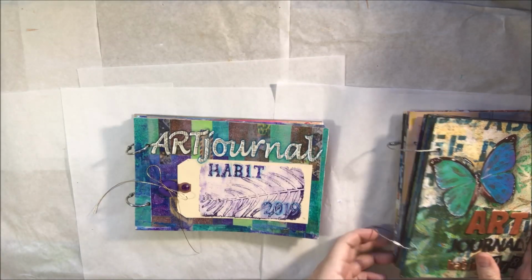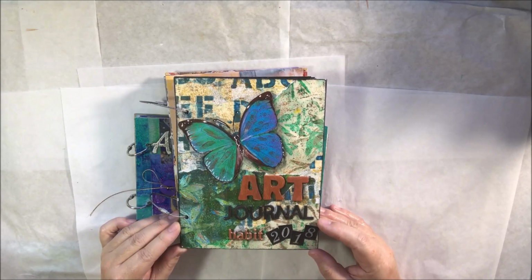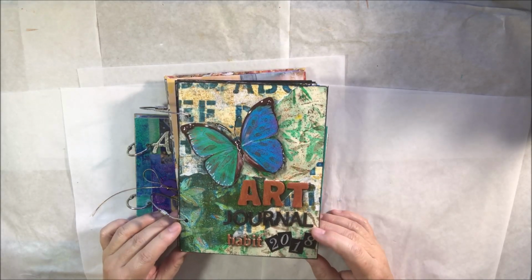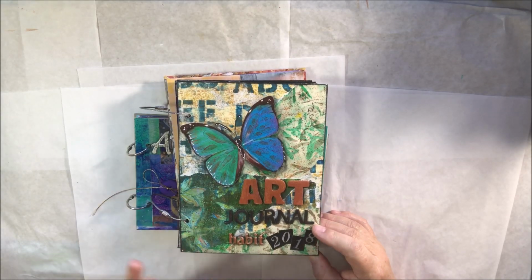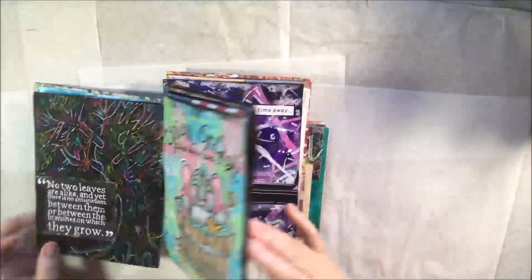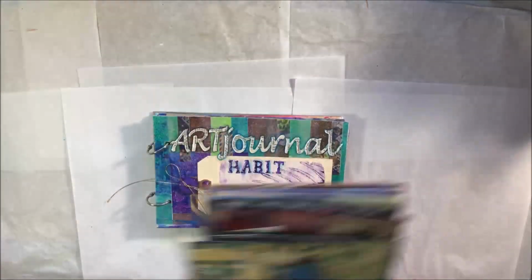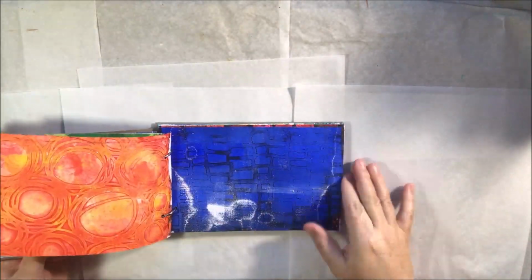And then 2018 I made another journal that was also made out of card type junk mail. It was all ads for the elections. And this is my book that I did that year. It still has a few pages left in it, so you can see what type of ads they were. And I just cut them to size, punched them, put a little bit of gesso on.